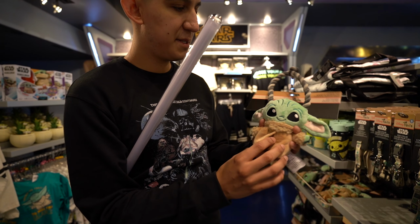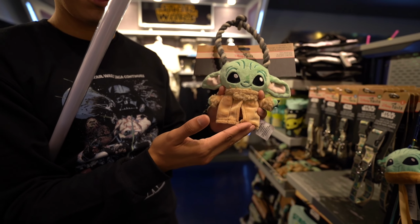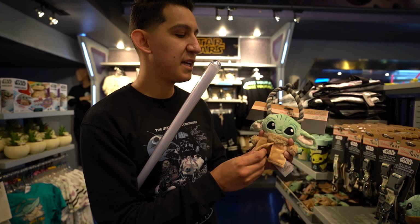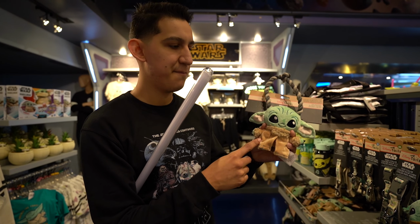Today, this is a little doggy toy. It's little Grogu. Last time we got him a little plush. He plays with that a lot, but I think he should get a dog toy this time.